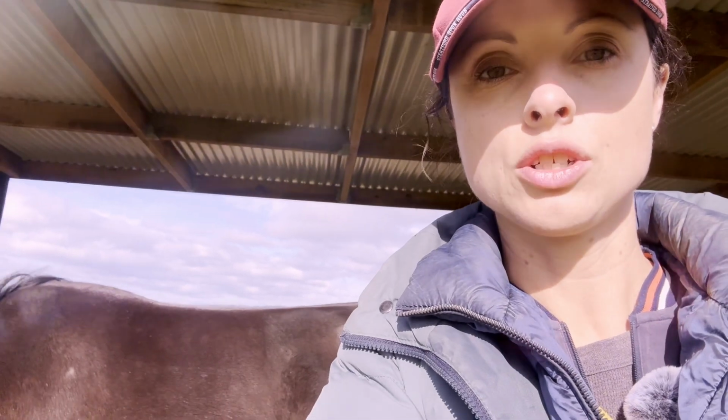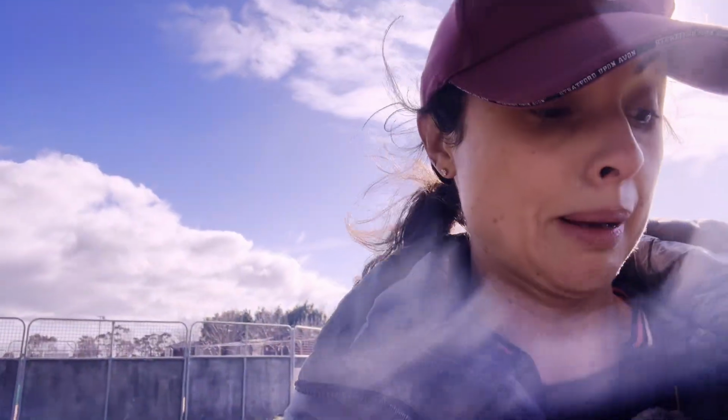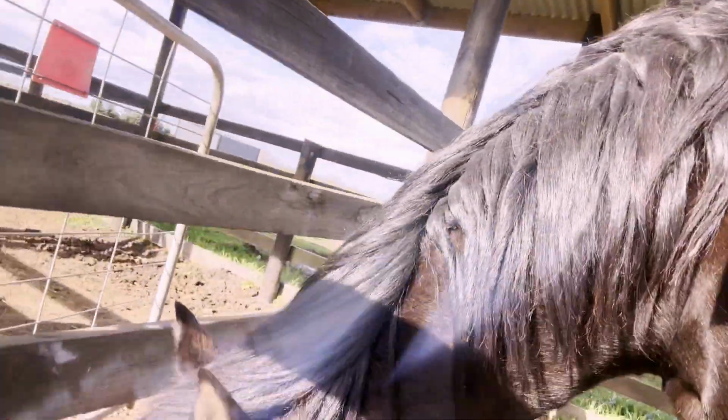So I've had him for a really long time, and we've just been chipping away at things. Let me try and actually get a shot with him so that you're not just looking at my ugly mug and his bum. Excuse me. Okay. There we go.